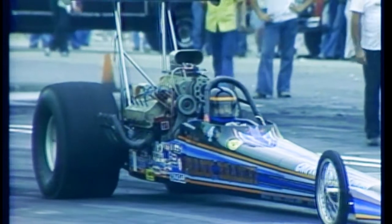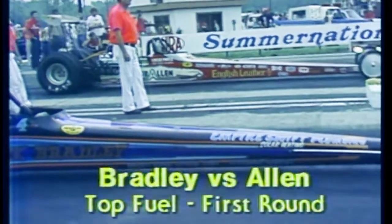Wearing the number 4, indicating he finished 4th in the world last season, from Napa, California, Frank Bradley matched up against the 1972 winner of this event, Jeb Allen. He was only 18 years old, the youngest winner ever of a Top Fuel title at an NHRA national event. Jeb Allen against Frank Bradley, and Allen a big lead in the middle of the track, and it gets bigger at the finish line. Allen wins at 6.10, 229 miles an hour. The losing time, a fine and respectable 6.19 by Frank Bradley.